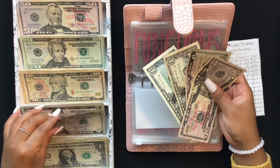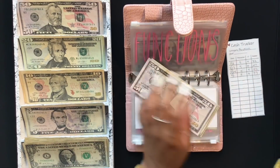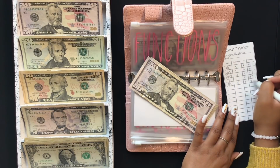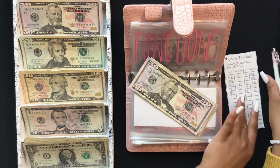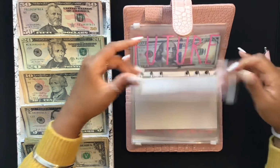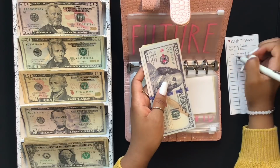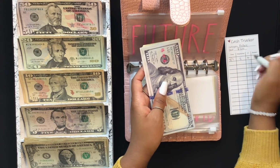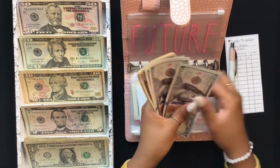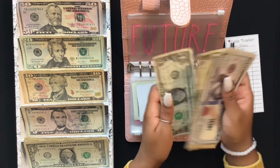Functions is going to get 5 also, for 50, 55, 60, 61, 62. And the future is going to get $2. And in future, we have 1, 2, 300, 350, 360, 365, 66, 67, 68, 69, 70, 71.